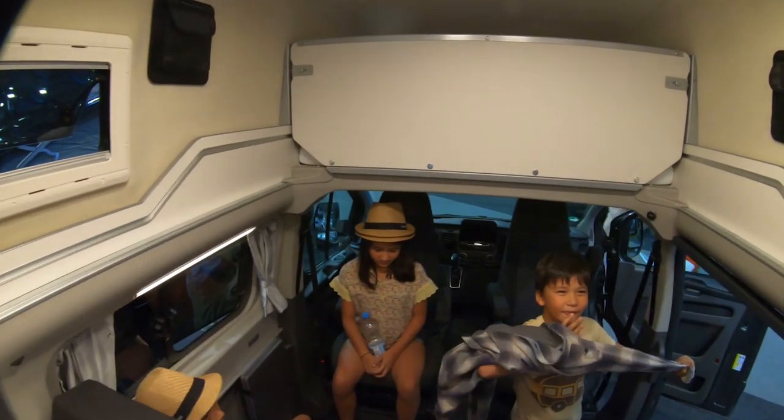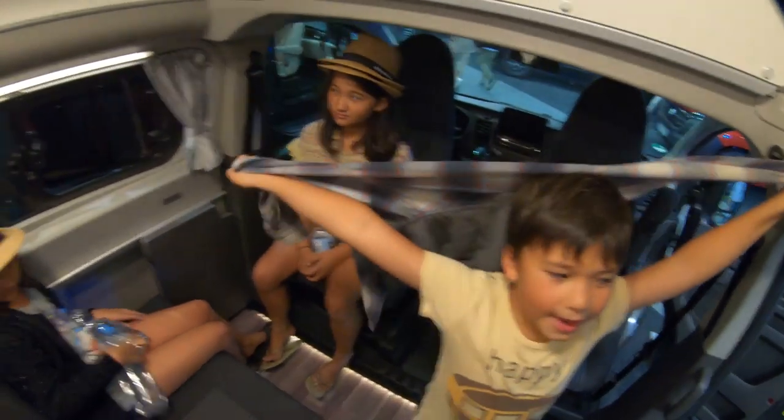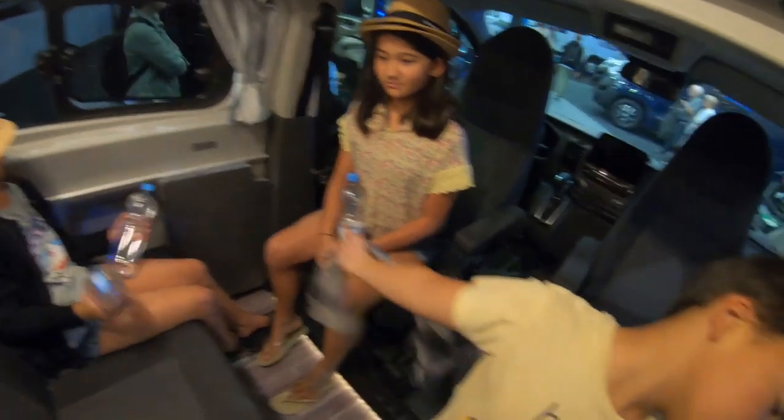Looking forward. Our friend said I can wash their car. They did. What happened to that? I think he was joking.